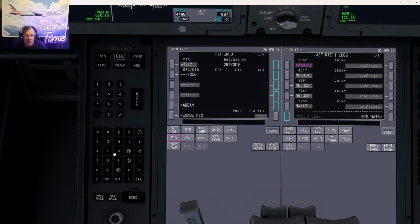Over to Shanwick on 1 decimal 575, Canada 1. See this? I'm going to put in CYVR. Gander Control, hello, Logship 69 redo. And I put in 512 because that's the most it will let you put in.